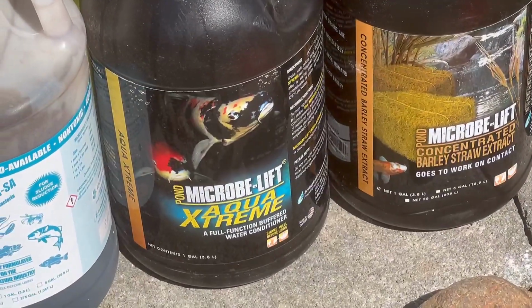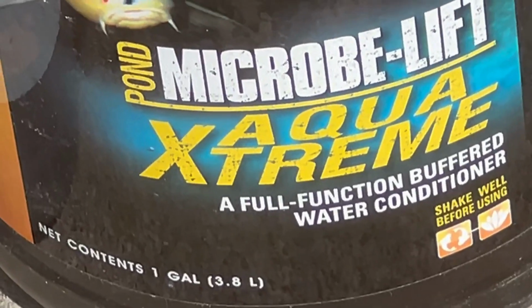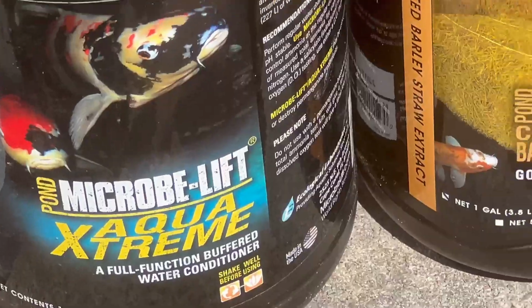And then I also use this, obviously, whenever I add water to the pond or do a little bit of a water change, I add MICROBE-LIFT Aqua Extreme. This is for ponds, okay? Don't get confused with the aquarium one, okay? It says pond, MICROBE-LIFT Aqua Extreme.